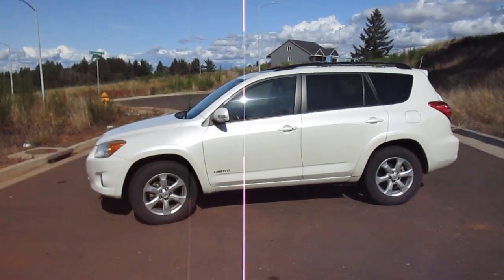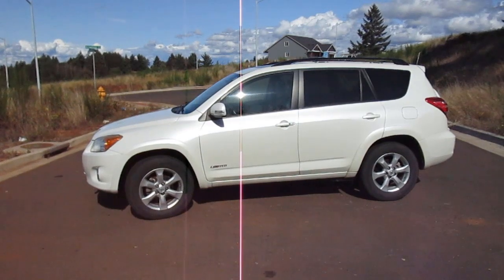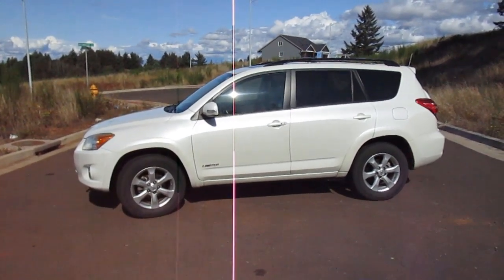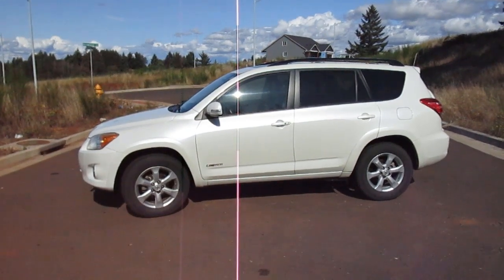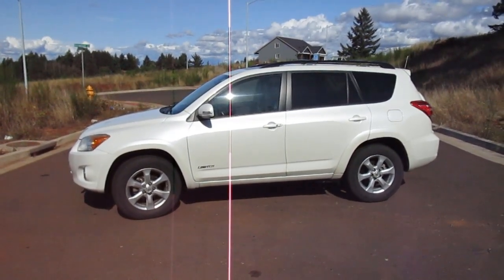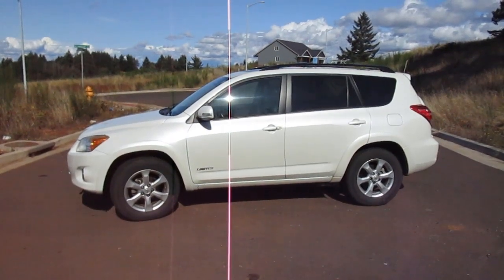Today we're going to do a video covering the maintenance schedule for a third generation 2009 Toyota RAV4. Just so there's no confusion, a third generation Toyota RAV4 was made between 2006 and 2012.